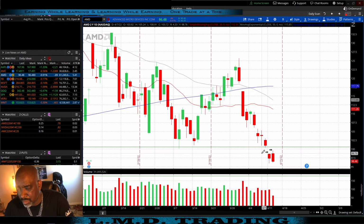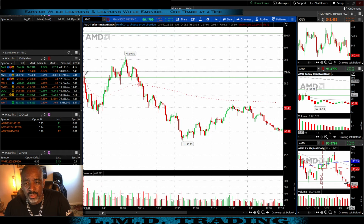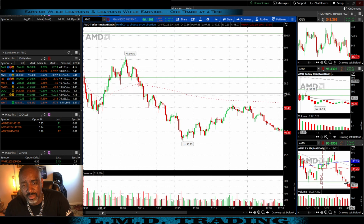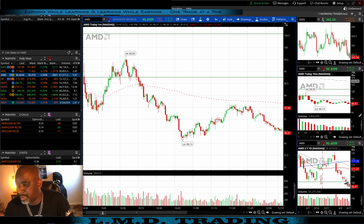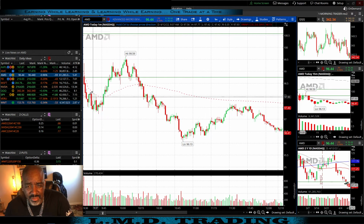So let's see where we were trading at, because this was gapping up a little bit. So this is where it was gapped up to, and we see it pulled back. So now we're inside of that previous candle. We are inside of that previous candle, and we took a put play on this, and we got in at 9:38.